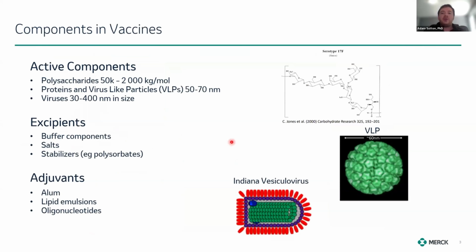And so when you work with vaccines, there are three major areas that you can break the components down into. Firstly, there are the active components. These are the things that will be providing the immune response. Those things can be polysaccharides, or proteins that assemble into virus-like particles, which are like protein nanoparticles. And then you can also have viruses as well. Those viruses can come in all different shapes and sizes, like you can see here in the images.